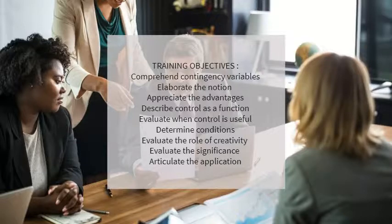Evaluate the role of creativity and innovation in organizations. Evaluate the significance of managing positively in a changing environment of an organization. Articulate the application of creative planning approaches for organizational creativity and growth.